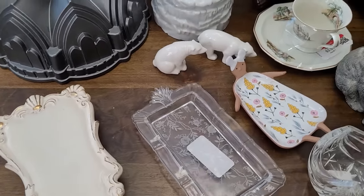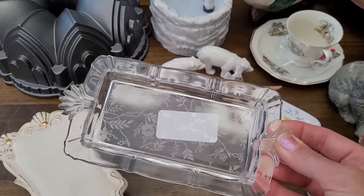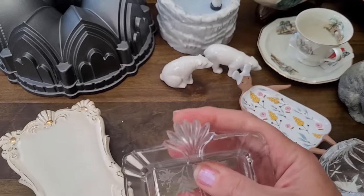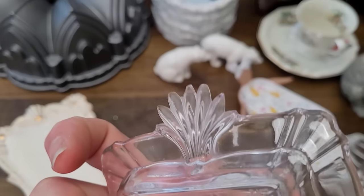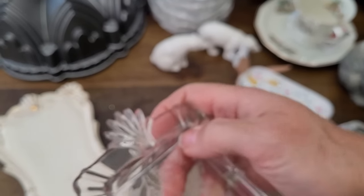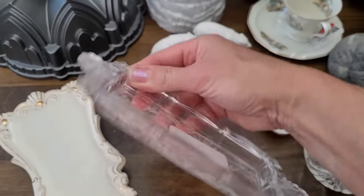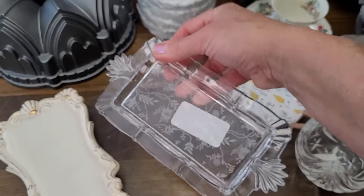Next, I believe this is a Fostoria chintz pattern. Lovely rectangular trinket dish. I'm just noticing that possibly, yes, a couple of the little points here are broken, but definitely not noticeable. Lovely vintage piece. I paid $3 for it. I am going to ask $12.